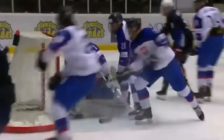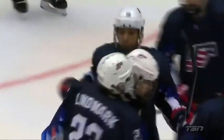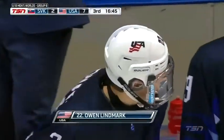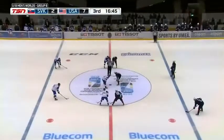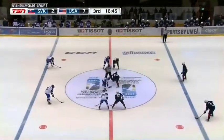Marshall Warren, Alex Turcotte puts it out in front for Lindmark, right in the perfect shooting position. That one just trickles over the line. No pictures in the box score, Owen. They all count. That could have hit under the bar and gone down and counted the exact same way. First of the tournament for Naperville, Illinois, Owen Lindmark. Goal for Team USA.